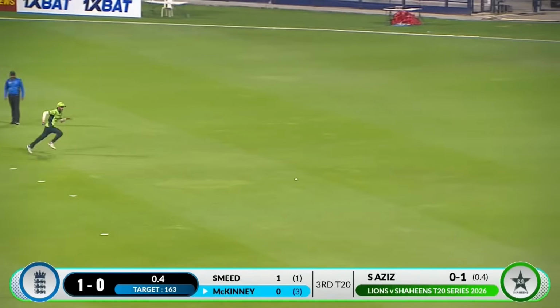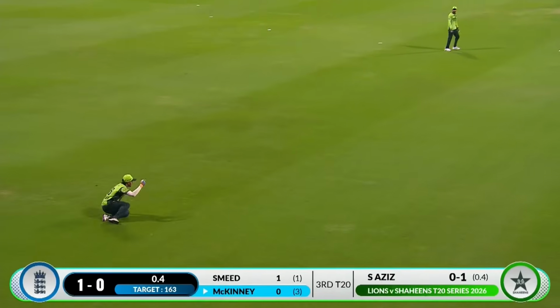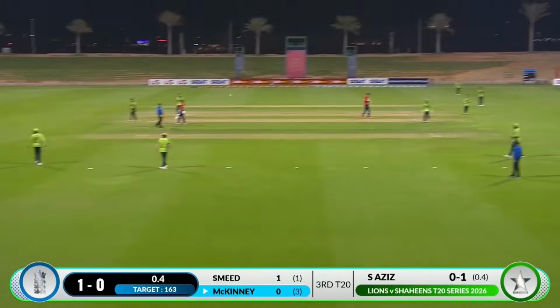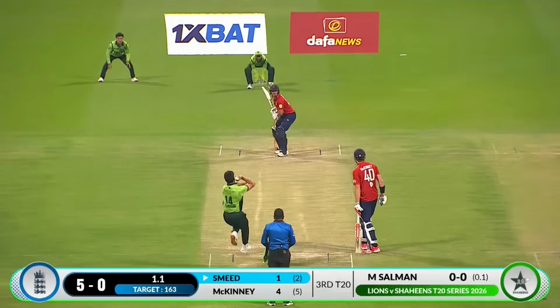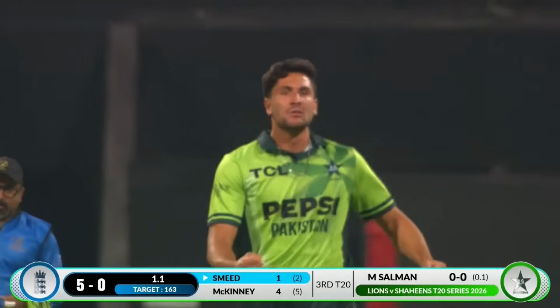Now then, beautifully done on the up. Won't go all the way. But McKinney will be off the mark. Well, he gets his wicket. He gets his man. Salman Khan strikes.